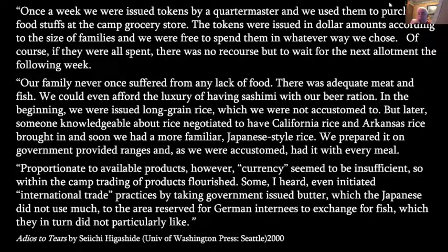"Proportionate to available products, however, currency seems to be insufficient. So within the camp, trading of products flourished." In other words, the famous black market. "Some, I heard, even initiated international trade practices by taking government-issued butter, which the Japanese did not use much, to the area reserved for German internees to exchange for fish, which they in turn did not particularly like." Now you have to admire that. Trade. I like how they called it international trade. Go ahead, Ray.